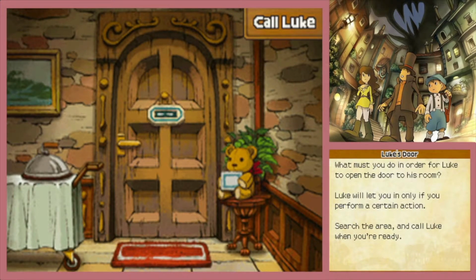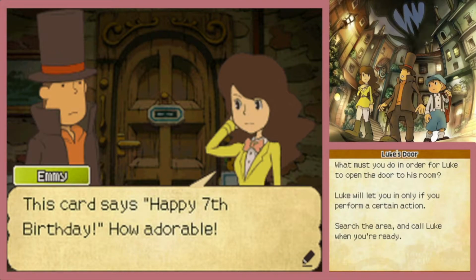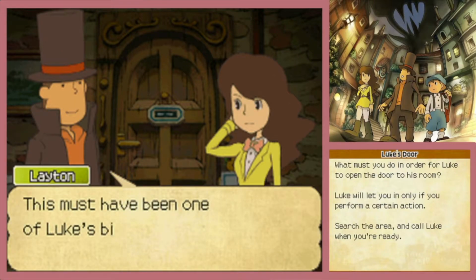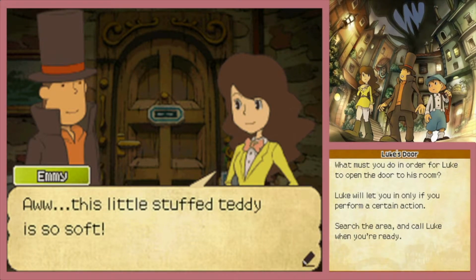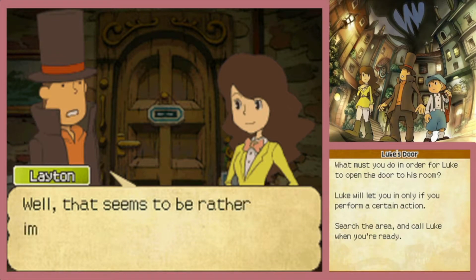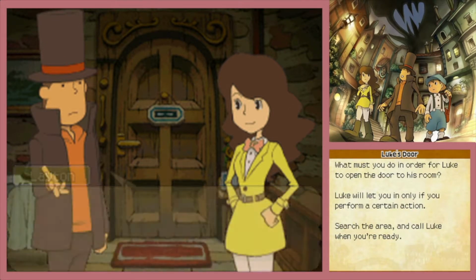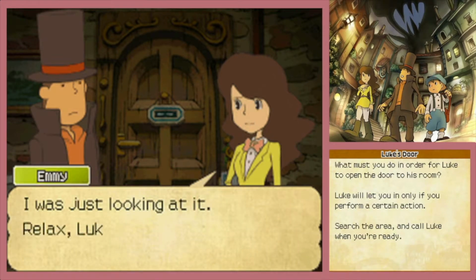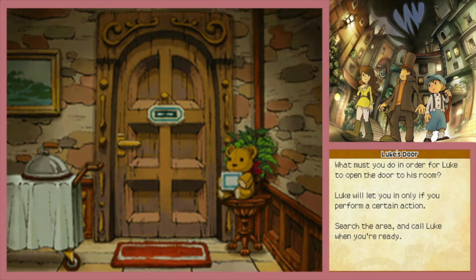Oh, cute little bear! Is that a test? Is it trying to entice me with the bear? This card says, Happy 7th birthday. How adorable. This must have been one of Luke's birthday presents. Aw, this little stuffed teddy is so soft. Don't touch my bear. Well, that seems to be rather important to him, Emmy. Perhaps we should let it alone for now. I was just looking at it. Relax, Luke. Okay, that's the only thing I care about. We can call him now.